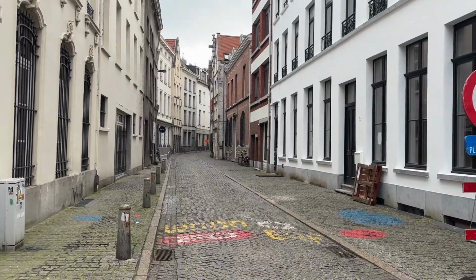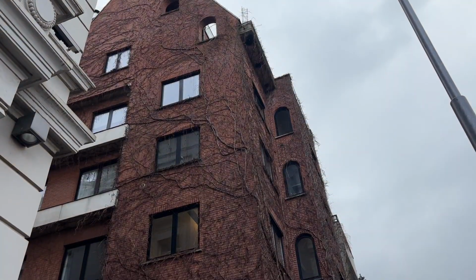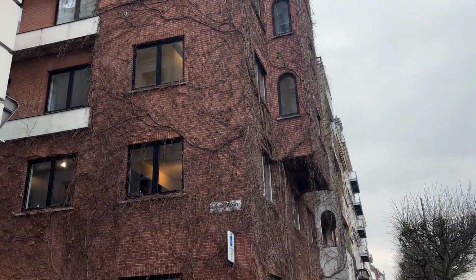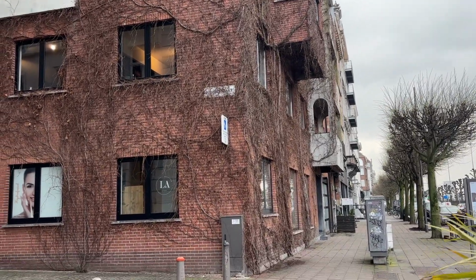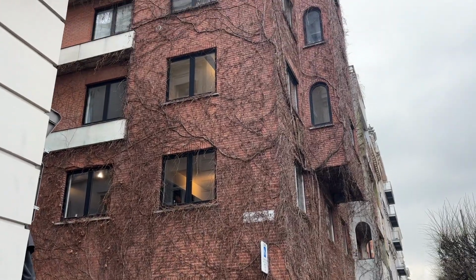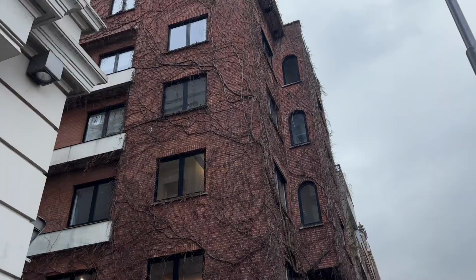As you can see, the sun has completely disappeared. Umbrellas are out. It's raining again. Yep. This is exactly what happens when you try to have plants on the walls, but then it's winter time, no leaves, and it's all dried up, and it looks zombie type.